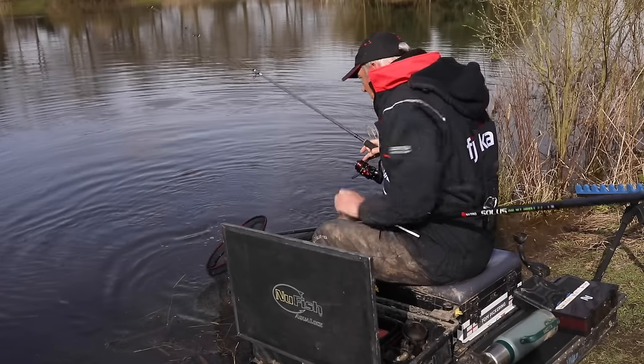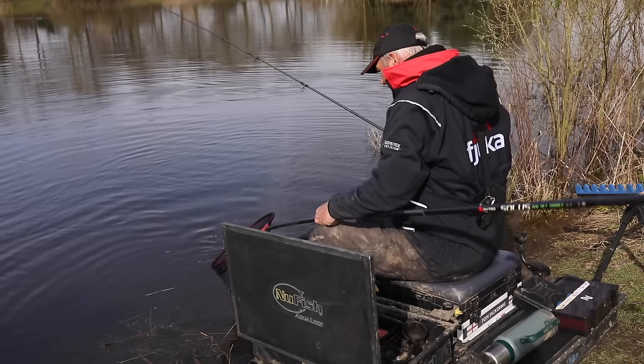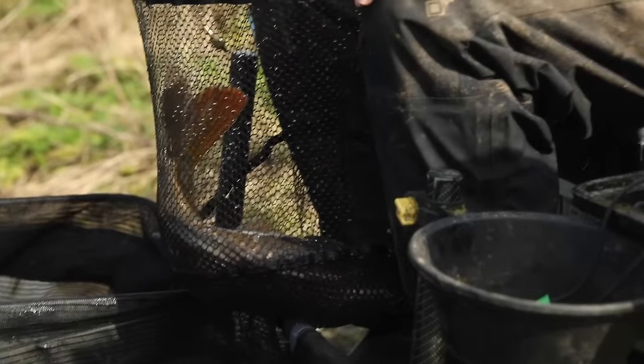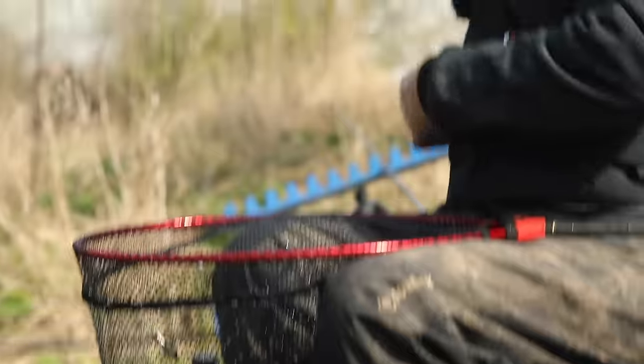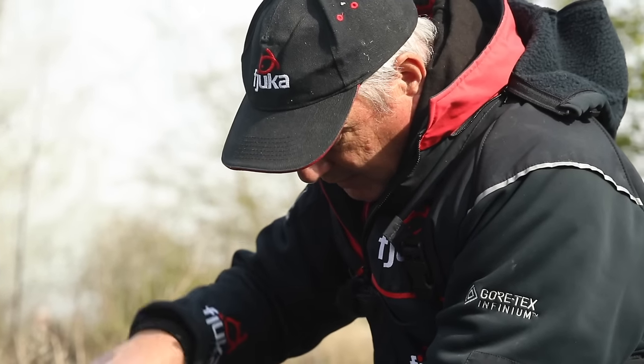So, this is Hayton Lakes near Retford. What a complex. Can't believe how many lakes there is and different kinds of fishing. And it's mainly carp and great big F1s. It's got a bit of an upback on it, this one. But anyway, so about 5 pounds, so good start that.